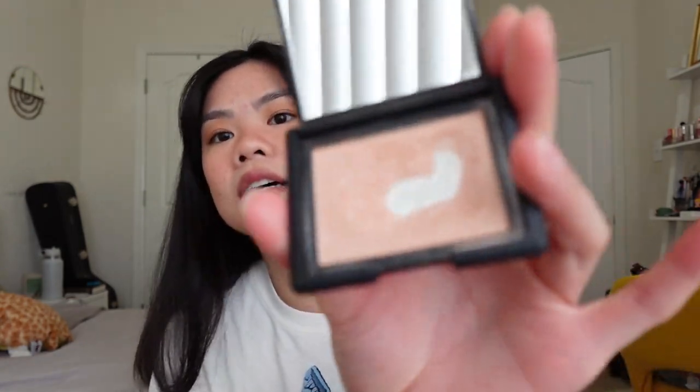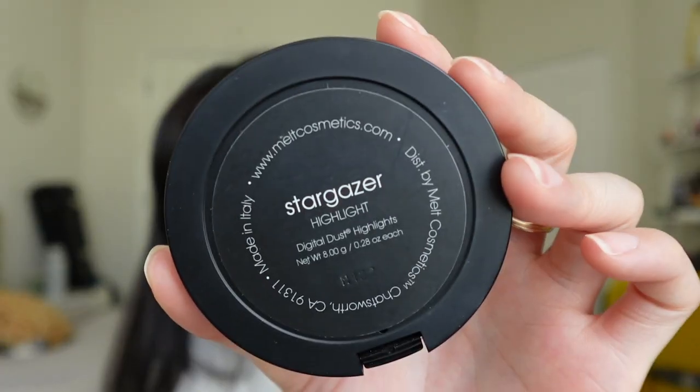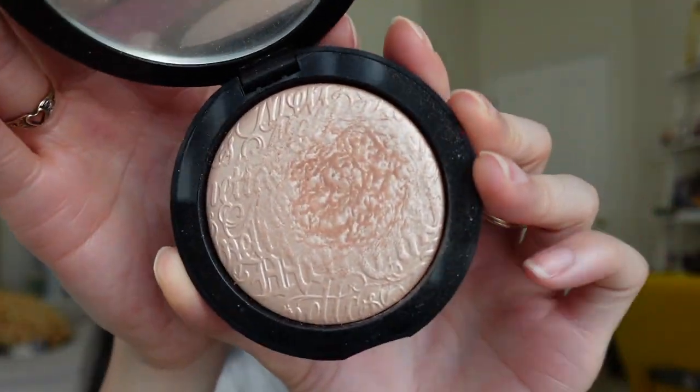Highlighter. Usually, always, I use the NARS highlighter in Hot Sand. I used it in my last makeup video, but you can't get this anymore, so I will be using something that you can actually still get. I'm gonna use this Melt highlight in shade Stargazer. Super pretty. I'm gonna go in with a small brush first, and we're just gonna put it brow bone, inner corner, and the bridge of my nose.